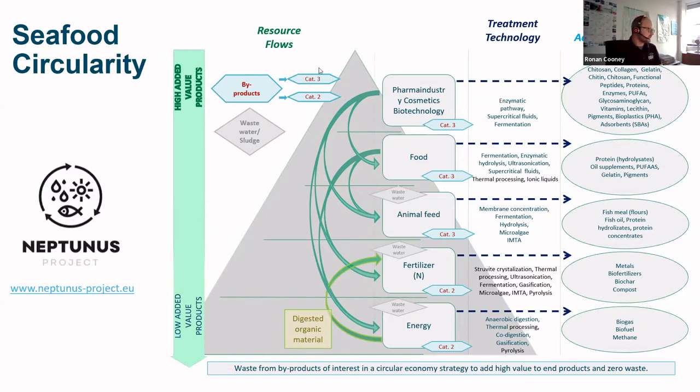These are our byproducts back again, and this is where, based on the volume to value ratio and the levels of technology that are currently available, these are the opportunities that we saw for some of these co-products and byproducts. So typically, energy and fertilizer will be seen as the lowest value but highest volume opportunities, and they would utilize technologies such as thermal processing, fermentation, anaerobic digestion.